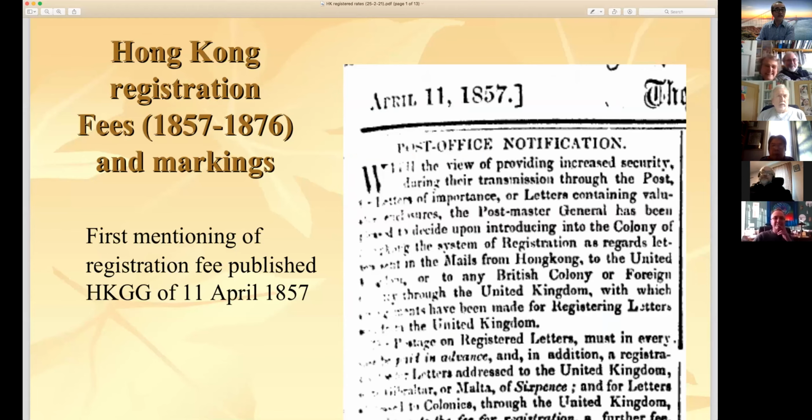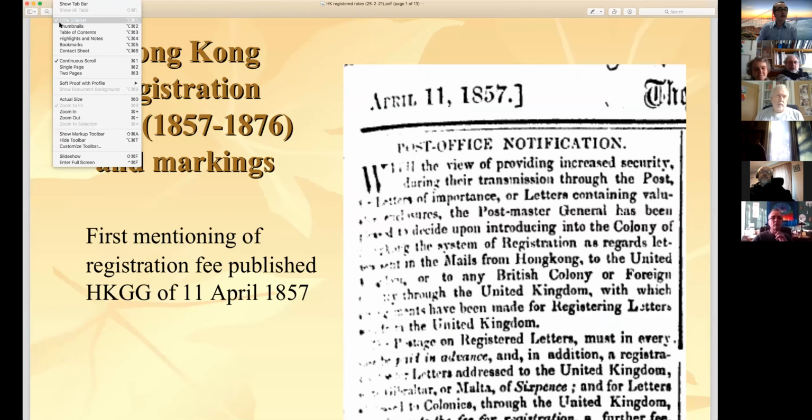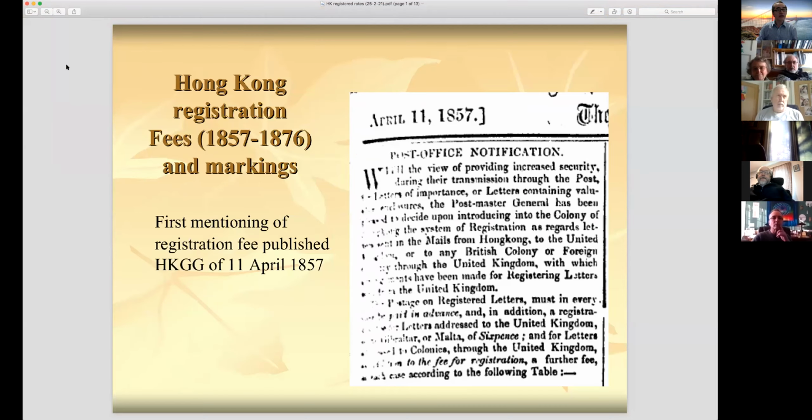Okay. Hong Kong registration fees, 1857 to 1876. Just to tie in with what Richard is going to say.